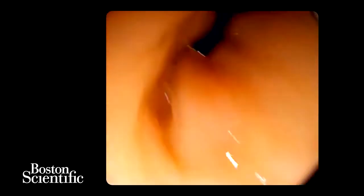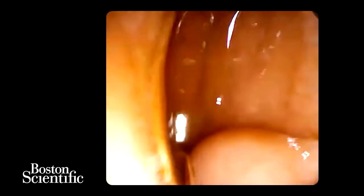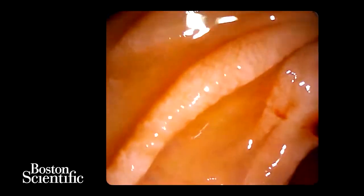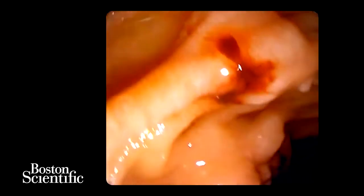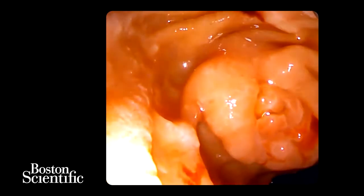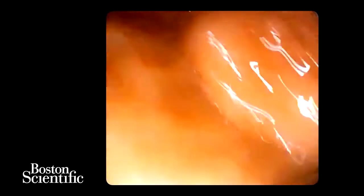He does have a small hiatal hernia, so now I'm in the stomach. I'm going to turn my duodenoscope as I would with a regular scope. I'm advancing the scope towards the pylorus. And now I'm past the pylorus through the second portion of the duodenum, advance the scope as I would with a regular reusable scope. I'm locking and I'm shortening my duodenoscope.